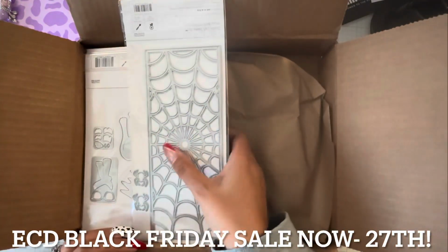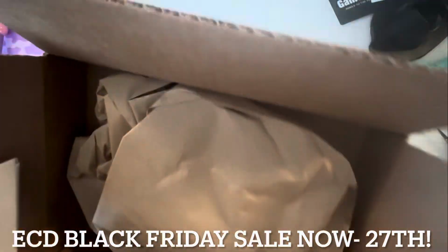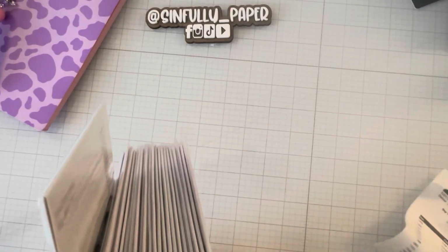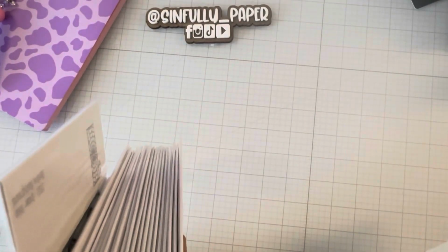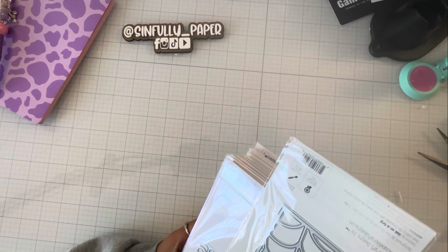So I did get some of the new release and the sale stuff, and I do have the invoice right here. So yeah, there was some stuff that were $2, some were $3. So you guys know that is the time to shop.